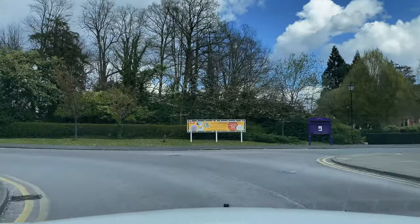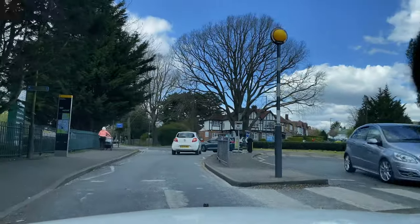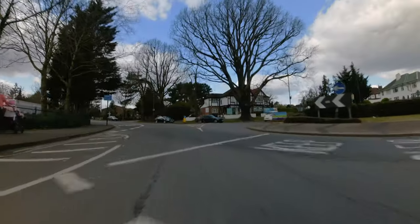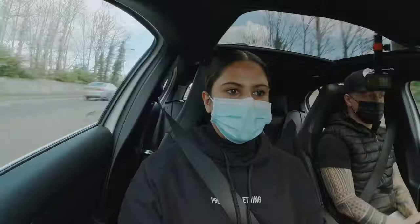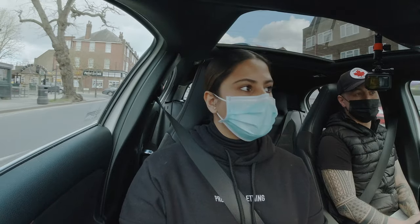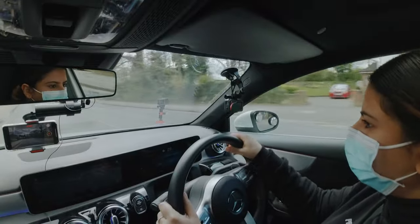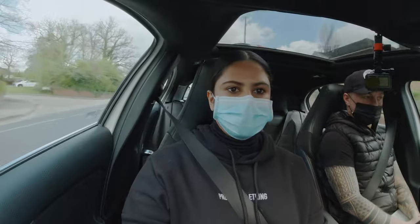When you reach the roundabout, which is just coming up on the left, turn left, first exit, please. Okay, I'd like you to go straight ahead at the roundabout, so second exit, please.